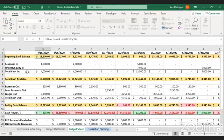So we have a category for showing revenues coming in, and then another one for any type of financing or equity coming in. So if you are one of the lucky few who were able to get the Paycheck Protection Program loan, you will be able to put that in here, or if you're tapping a line of credit, you can put that information in on the transaction planning sheet.